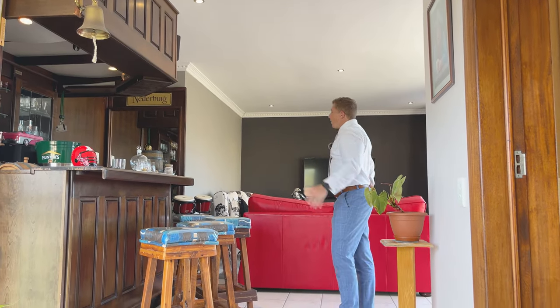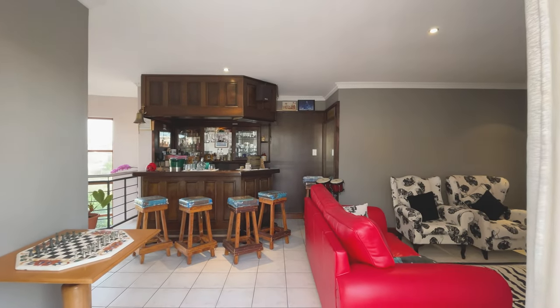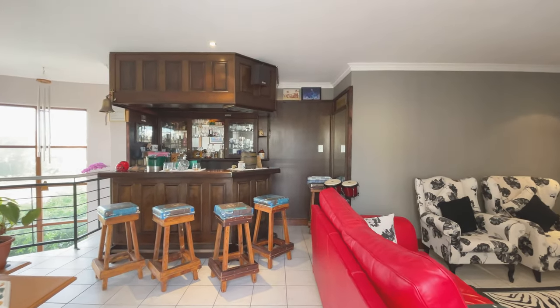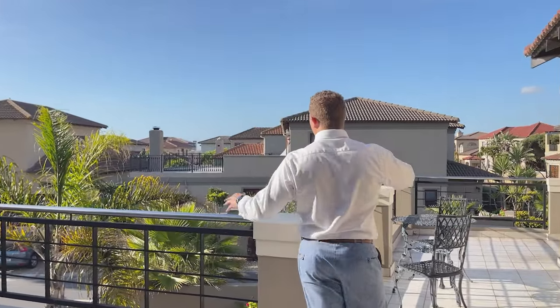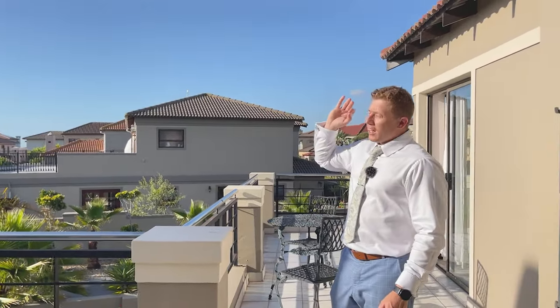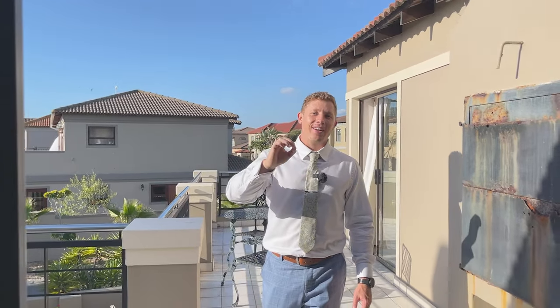Okay guys, so on the second floor, we've got the master bedroom, which is, by the way, the only bedroom on this floor, which we'll have a look at just now. You've got this entertainment area with a bar where you can, of course, call last round. You've got this lovely lounge area where you can watch sports with your friends, with a wraparound balcony that sports a built-in braai, and the most beautiful views of the ocean. Now you can, of course, sit here, enjoy a sundowner and the most incredible sunsets that you have ever seen in your entire life.